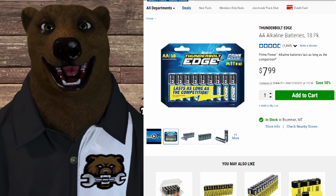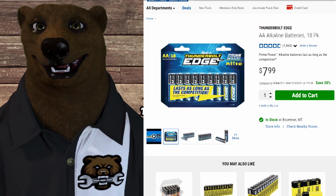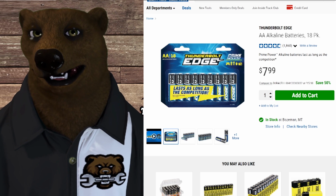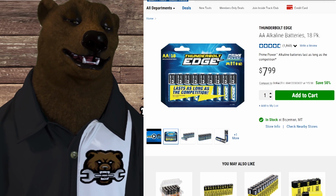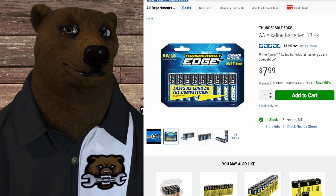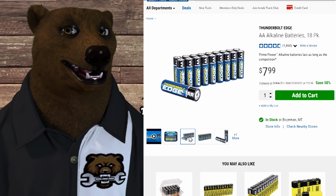Anyway, you're looking at $8 on a pack of, what do we got? Double A's there. You take that times the old, we got 0.7 on this because we're 30% off. That's $5.60. Where else are you going to buy double A's for $5.60? Come on. That's a big pack of batteries there.